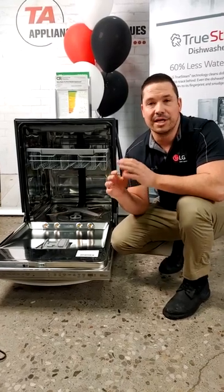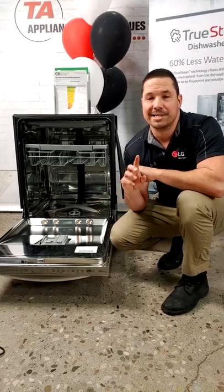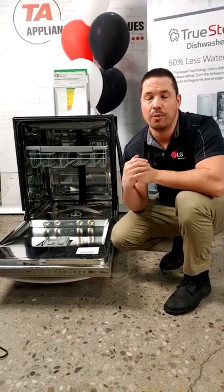So with all those things, every single LG dishwasher has a stainless steel tub. That's brilliant. Lastly, every single LG dishwasher has leak protection. Well, why is that important?